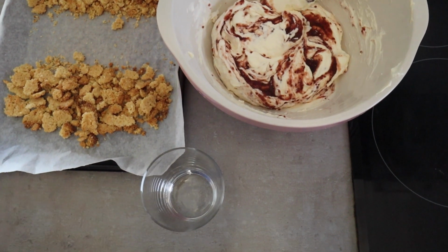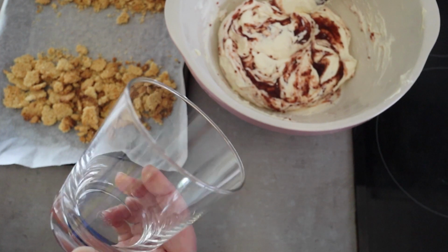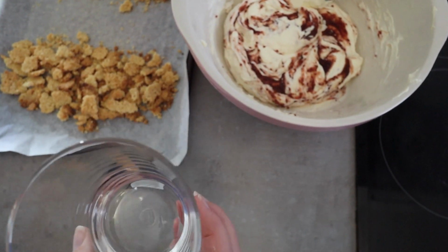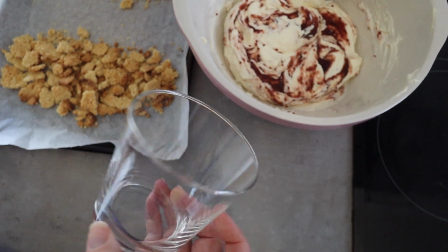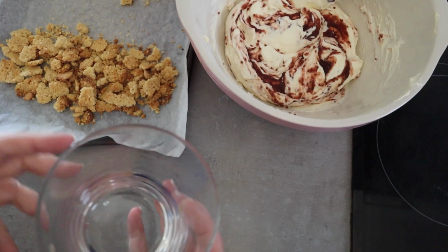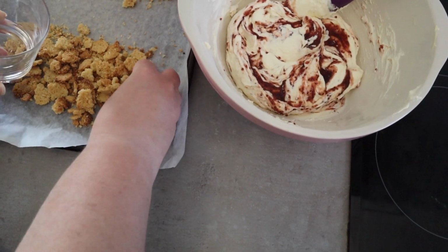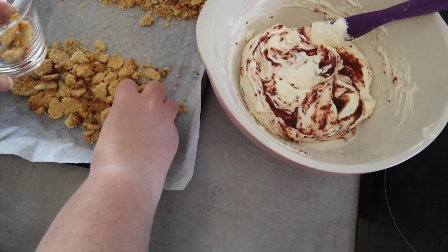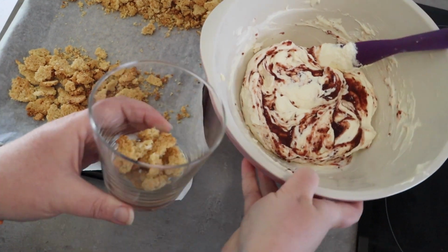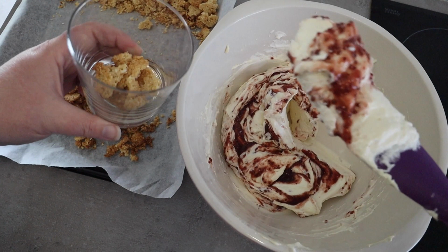Okay, now we're ready to assemble our parfait. So we're just using this little glass to serve it in, but you could use a nice little serving glass or even a bowl, or if you didn't want to do 6 individual servings, you could do it in 1 large serving. So we're going to take some of our crumble and pop it in the base. And then we're going to spoon some of our cheesecake filling on the top.